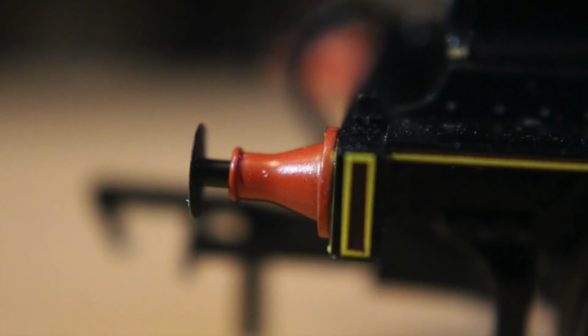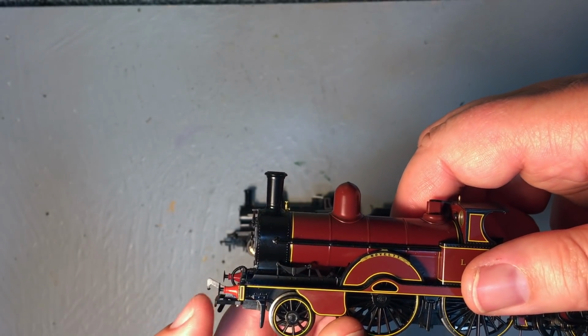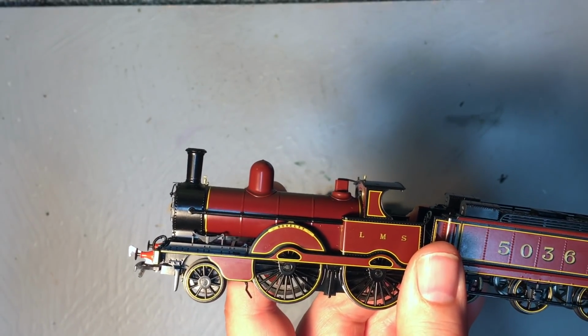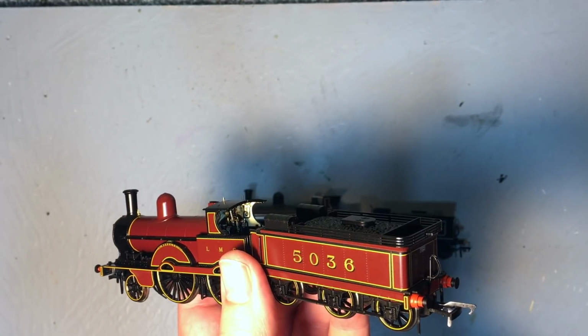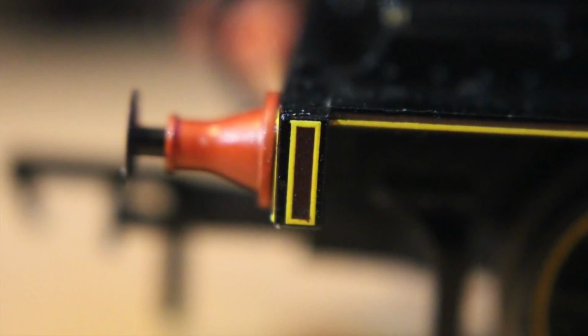The front buffers are, again, not sprung and are a completely different design to those on the tender at the back, and I can only conclude that these more spindly affairs were because it was not really expected that the front end of the locomotive was going to be buffering up to an awful lot of the time. So we've got heavy duty on the rear of the tender and just in case on the front there. You can also see some more of that exquisite lining. It really is nicely done.